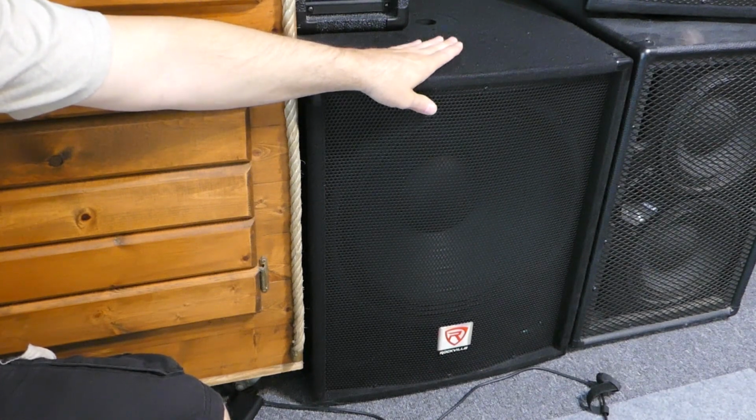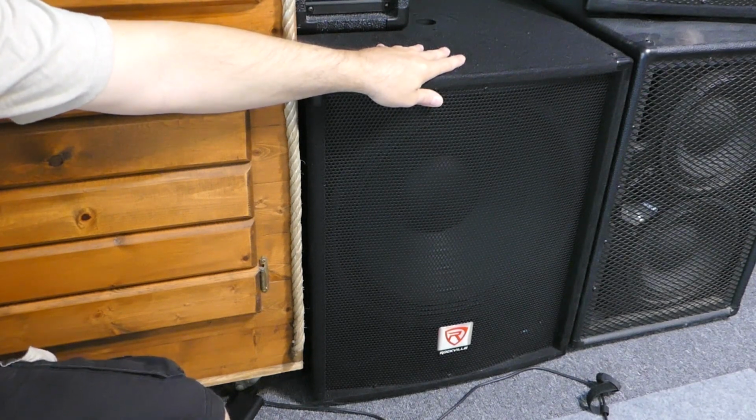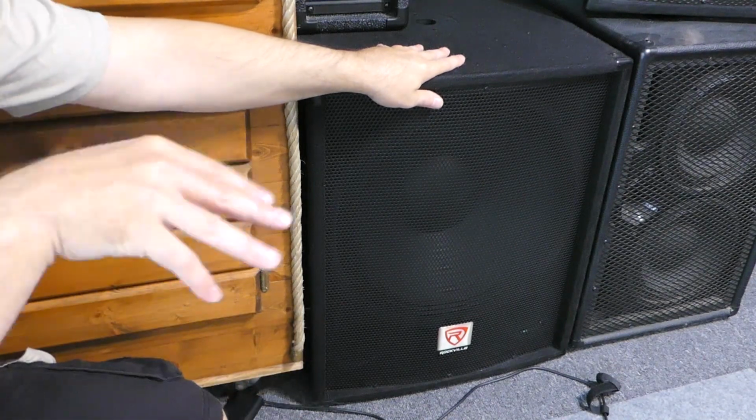So you really don't have to spend a fortune to get decent sound, as long as you buy equipment that's suitable for your application.